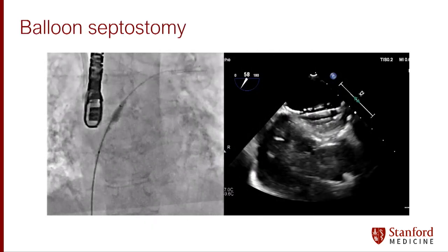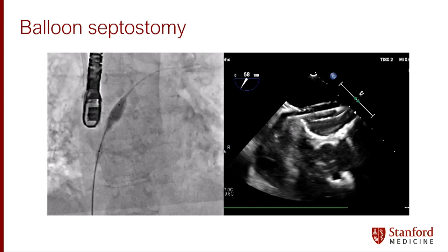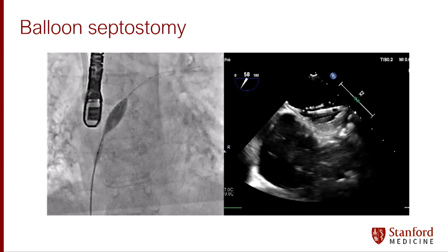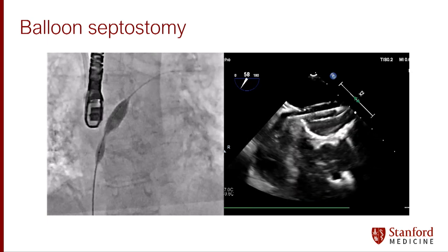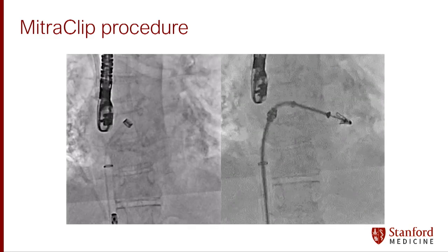We then had to do a balloon septostomy again because of that thickened, hardened septum. You can see there very slow, gradual inflation as that septum gives. And actually, the rest of the procedure was relatively straightforward compared to that. The mitral clip procedure proceeded in the usual fashion.